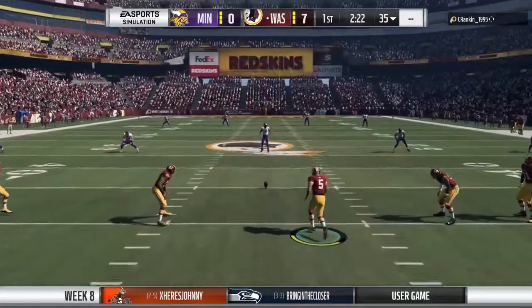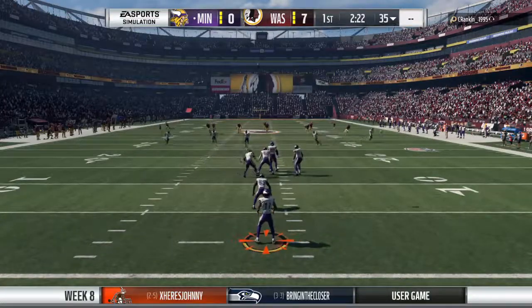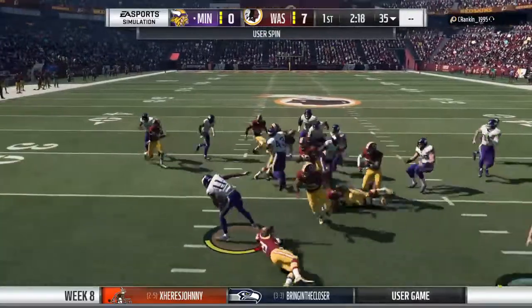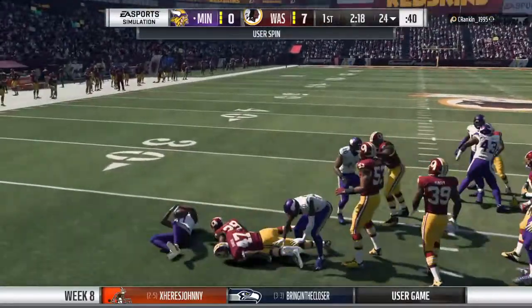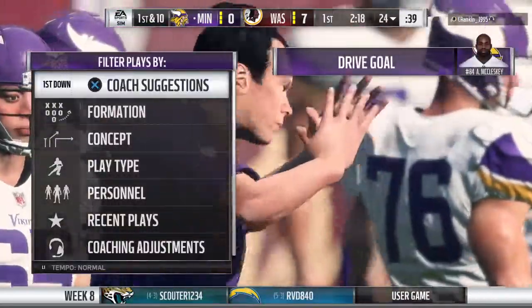Set now to kick this one away, and off it goes. This fielded at the 2. Oh, look at that. Oh, look at him turn. And a pretty good return here. He'll be stopped just shy of the 25 at the 24-yard line.